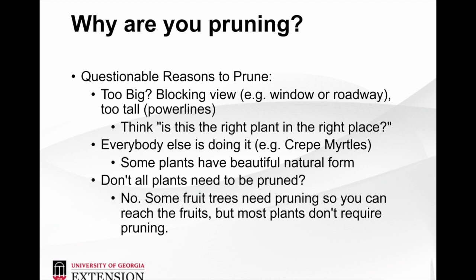The way most people cut them back is called topping, and we'll get into that a little bit later in the presentation. But it does quite a bit of damage to the tree and the health of the tree. Crepe myrtles have beautiful form when they're planted in the right place. Last question is, well, don't all plants need to be pruned? And really, they don't. There's some fruit trees that need pruning, like we mentioned earlier, but most plants really don't require pruning. Sometimes we require pruning because it's not the right plant for the right place.